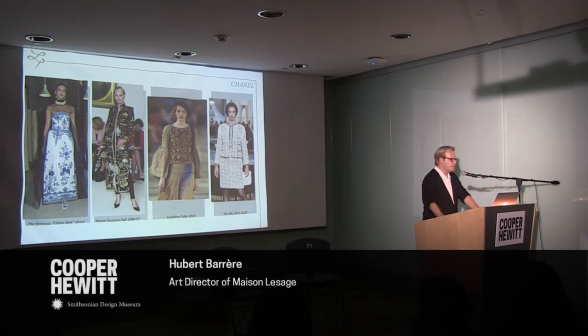The second dress is very interesting, inspired by the Coromandel screen in Chanel's apartment. The third is from the Cruise collection in Cuba last May. The bodice of this dress features sequin-embroidered cigars as an homage to Cuba. We did the boxes of cigars. And the last one is the famous 3D Chanel tailleur that was in the last Met Costume exhibit, Manus x Machina.